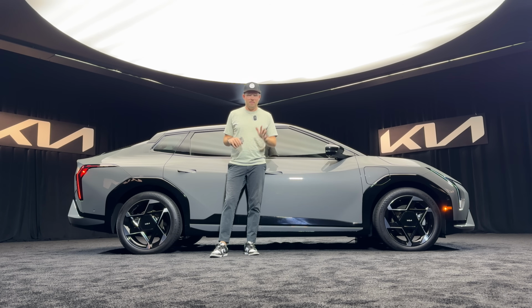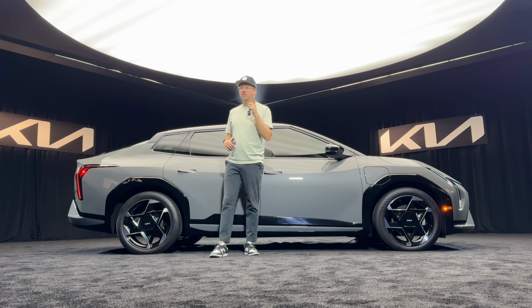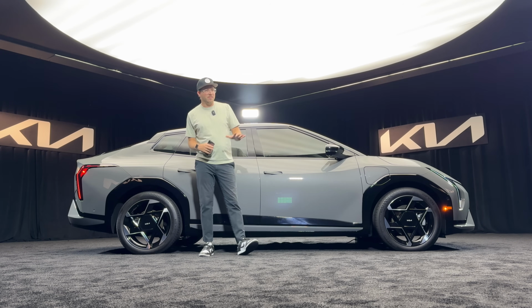That's really pretty rough. But DC fast charging time is 10 to 80% in roughly 30 minutes. 29 minutes for the small battery, 31 minutes for the large battery. That's fine, but like, man, after having all the headlines of EV6 and Ioniq 5 being 18 minutes, 10 to 80, etc., that's pretty crazy.